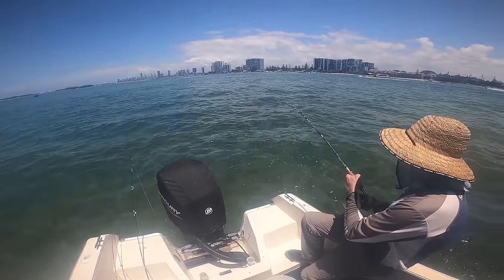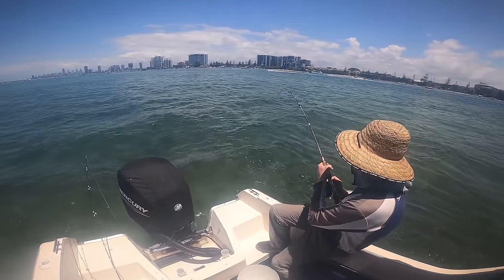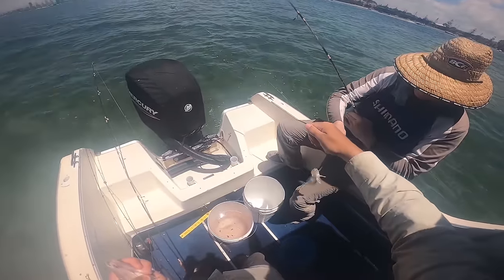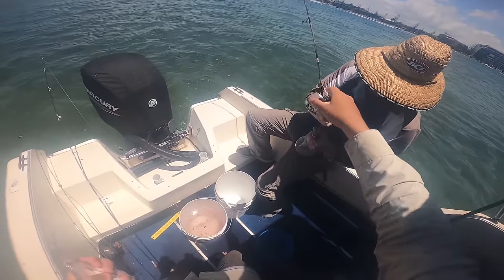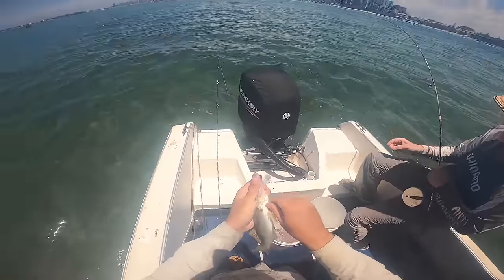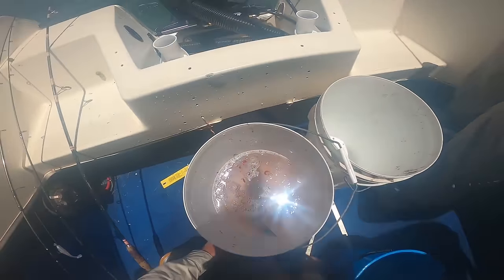He's going alright now. Oh yeah. He'll be legal. Get him in here. Good on you, Dad. That's not a bad fish either. There we go, guys. Holy crap. You won't get fishing like this very often.